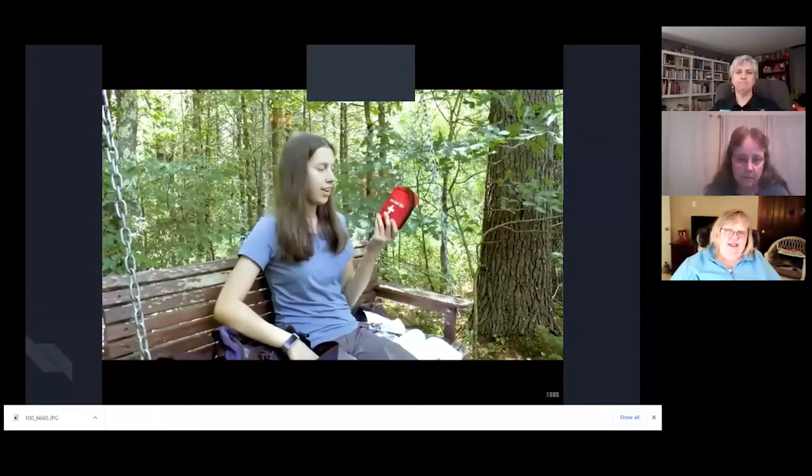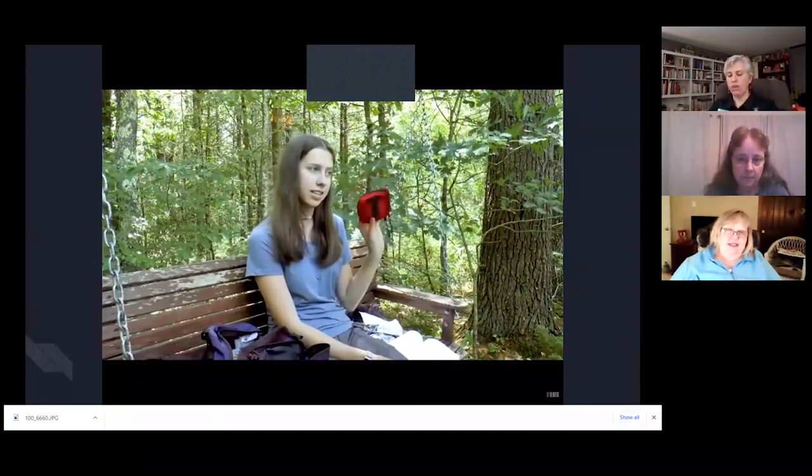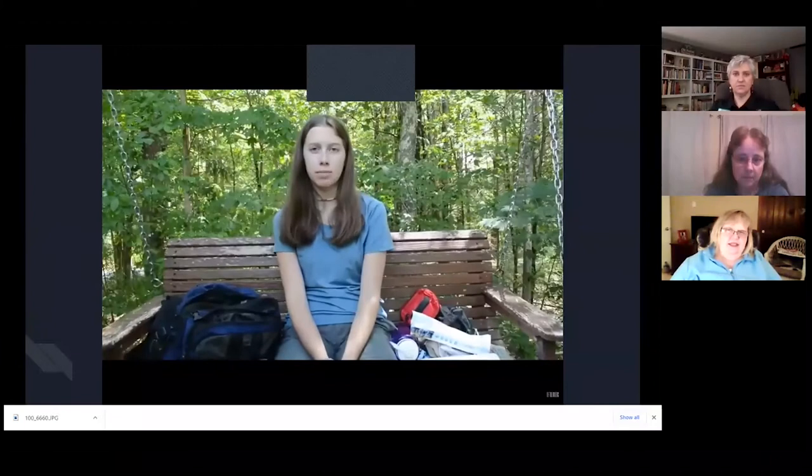Just in case you were to get hurt on a hike, it's important to bring a first aid kit. This one just has very basic things. But if you're planning on going out on a longer, more strenuous hike, it's important to bring a larger first aid kit.